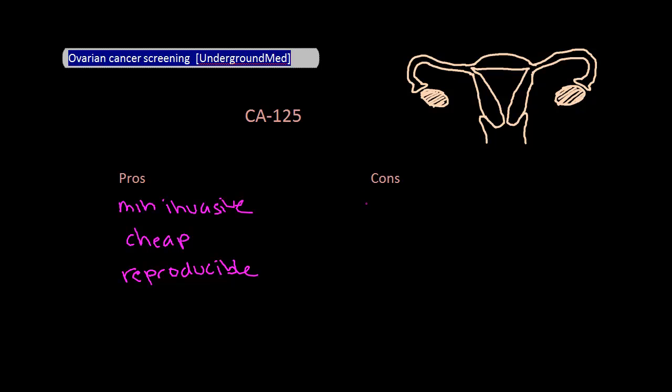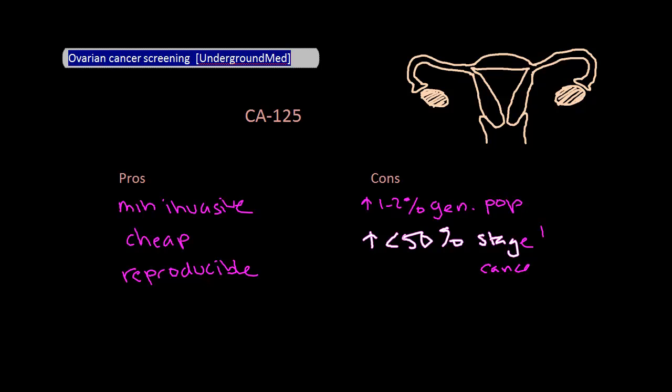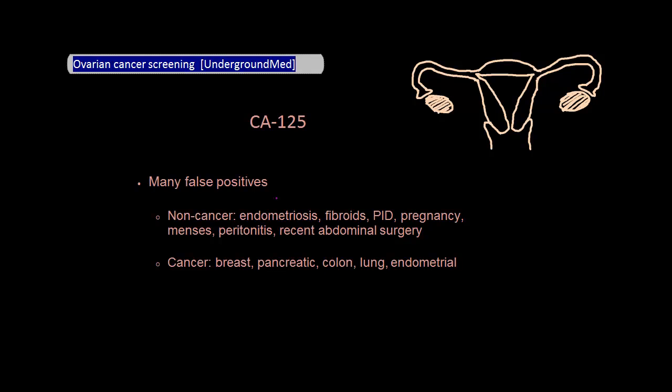CA-125 is elevated in 80% of patients with advanced stage, but also elevated in 1 to 2% of the normal population. The unfortunate part, which is why it's not ideal, is that it's elevated in less than 50% of stage 1 cancers, which is really the population for which we want to detect ovarian cancer sooner rather than later. And then finally, false positives are found in many non-cancer and cancer diagnoses, as I've listed below. This is probably not worth memorizing, but interesting to note.